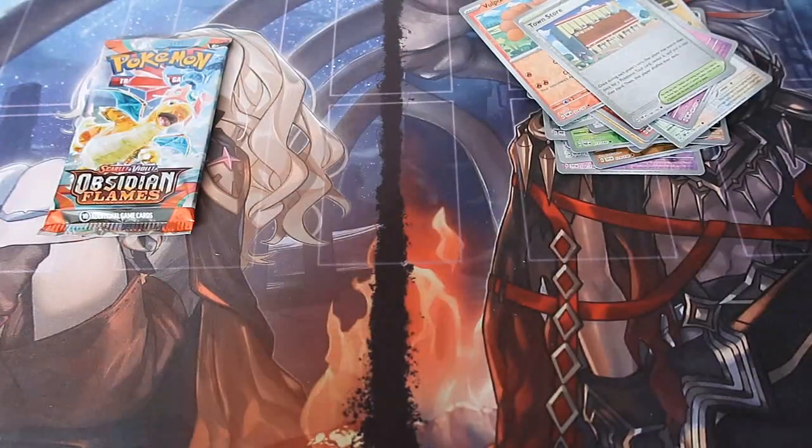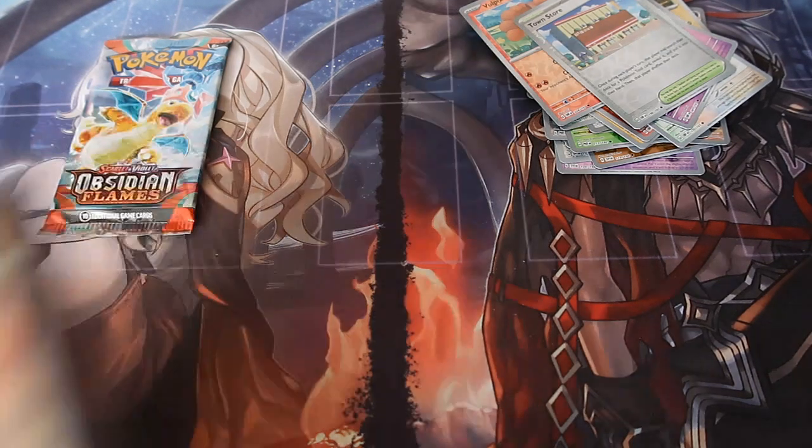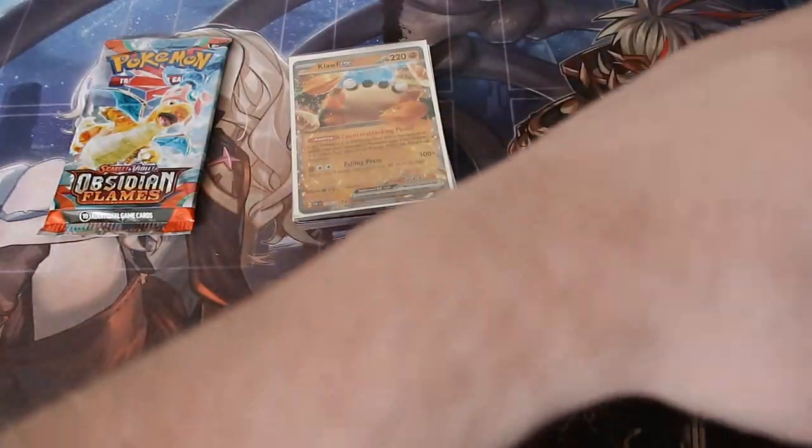How many pulls have we done? 1, 2, 3, 4, 5. Five main pulls. That is so good, people, out of 11. That is really, really good. And they're not small ones. They're big hits.